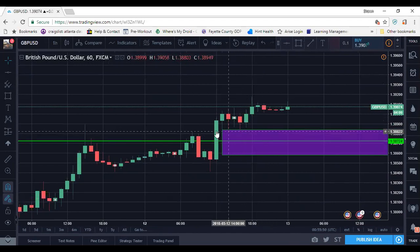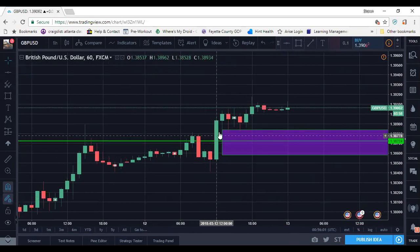I'm looking for a green candle, okay? I could have jumped in on this one possibly if this was in my zone, if I highlighted this area. This is an engulfing candle. I could ride it up.